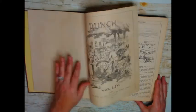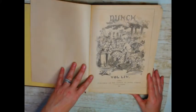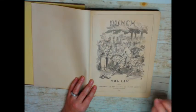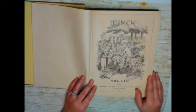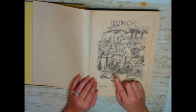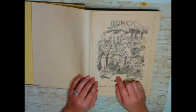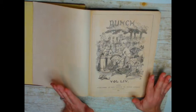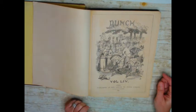But the inside was published in Fleet Street, and the date is 1868. So I am going to be able to take these images, manipulate them digitally, and get them into a kit. I'm probably going to do a kit called Punch's Almanac. It's going to take me a while, but I'm probably going to do that.